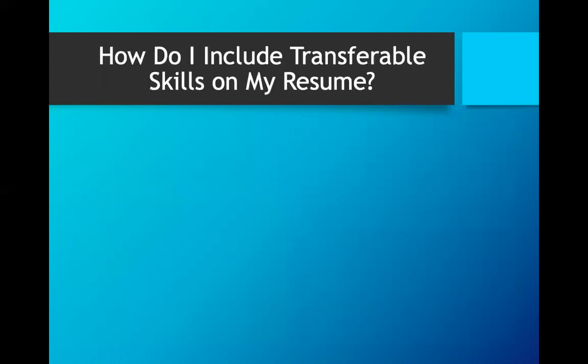All right, so now that you've had an opportunity to start reflecting on what some of your skills are, and also you've had a chance to look at some of the skills that employers are seeking, let's talk about how you can include transferable skills on your resume.